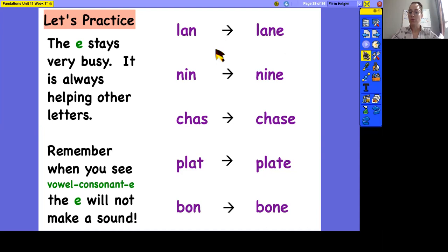Remember, the E will not be making a sound when it's in the vowel consonant E words. The E is working really hard to change the sound of the vowel. So let's look here. We have l, an, lan. That's a glued sound, an, so that's why it's l, an. Over here on our vowel consonant E, l, a, n, lane. A lane is like a street.